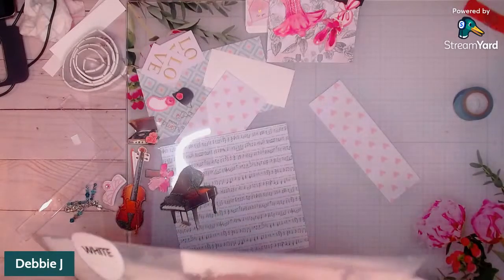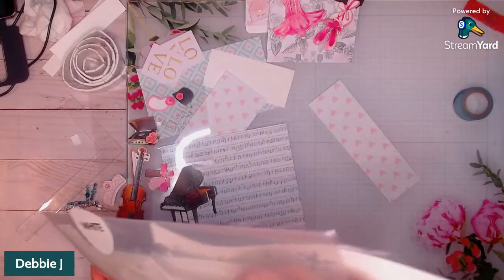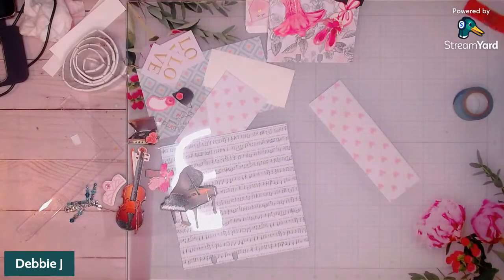Okay, it looks like all these scraps are either too small or not heavyweight cardstock. So I need to get me a piece of heavyweight cardstock real quick. And I do not have any over here because I put them away.